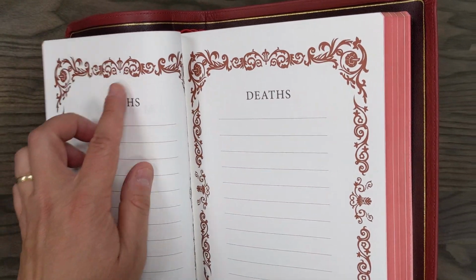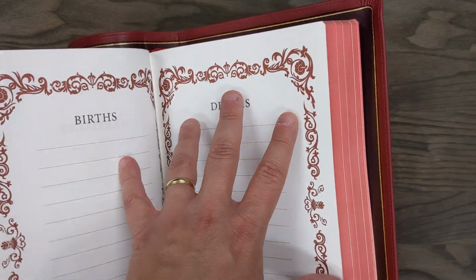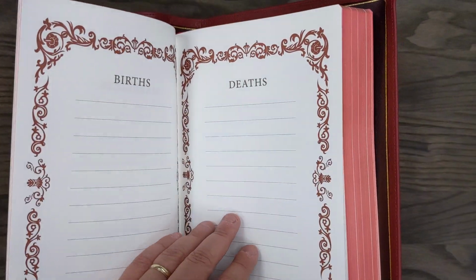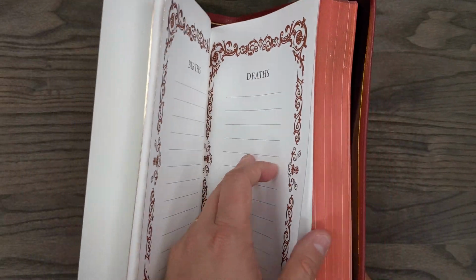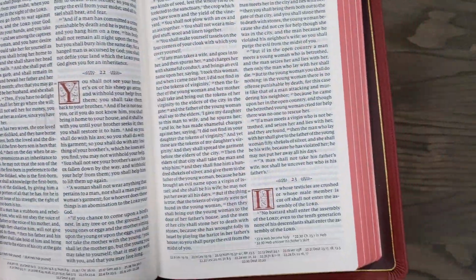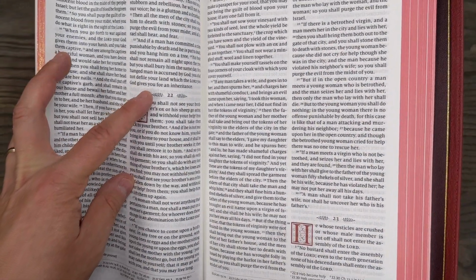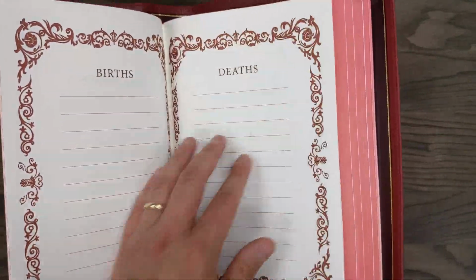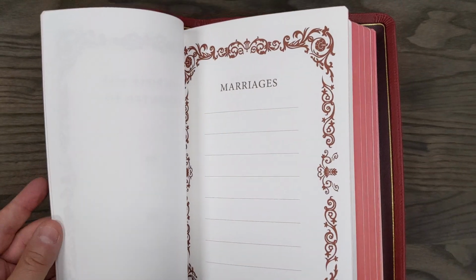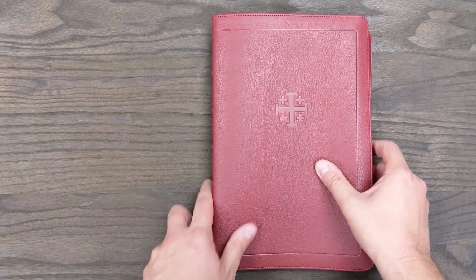And I actually think this design, which they've gone with in more recent Quentels, looks particularly fitting for the RSV setting. I think that these pages, this ornate design, looks really good with what you see in the text here with the drop caps and the nice extra design features for the chapter numbers. Just has a really good traditional look, I think. So that is just a really, really nice Bible.